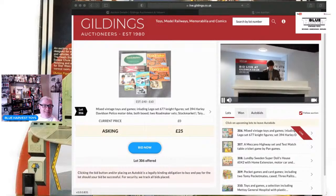Stickle bricks. We've got vintage toys and games again. Good selection, road maker, etc. Some Lego sets there. I've got to start these at £15. A little bit of £15. 15, at 15.